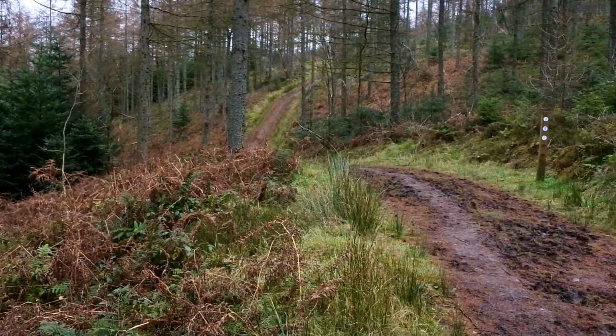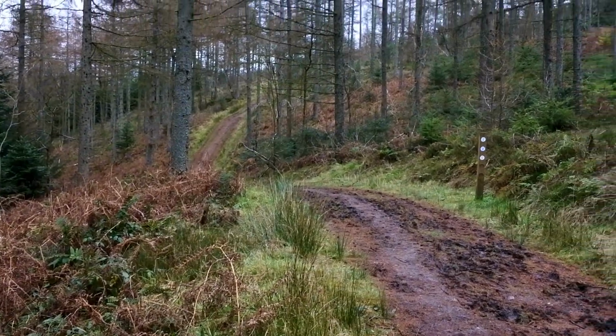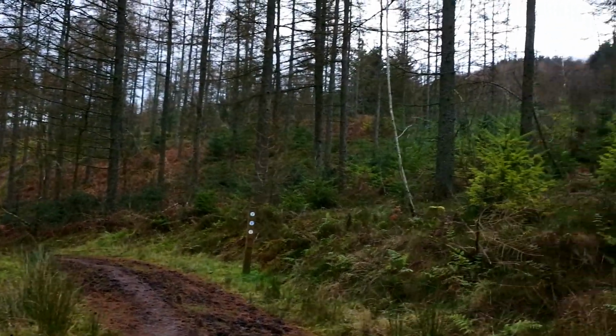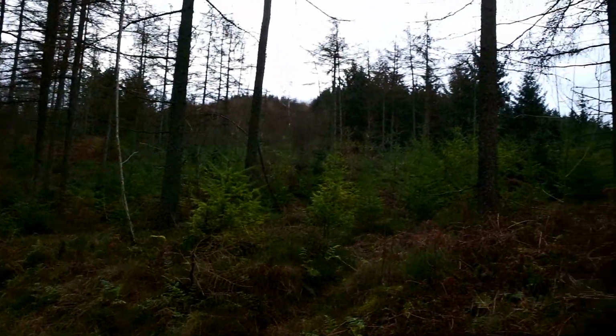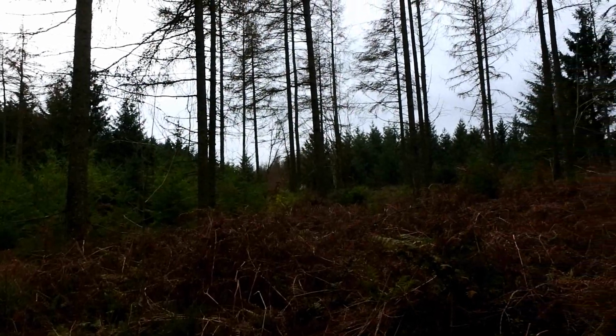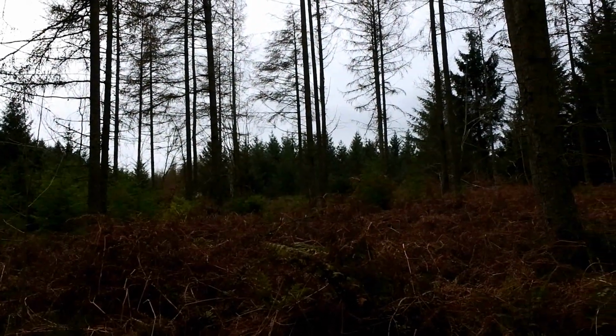We're just going to maintain the route up this main path here, and up the top there's a little bit of a pool, so I'm led to believe it's got brown trout in it. Then we're going to go up over the ridge here and carry on walking, and hopefully we can get into some of this darker woodland and find somewhere where we can make a little bit of a camp and have a little bit of lunch.